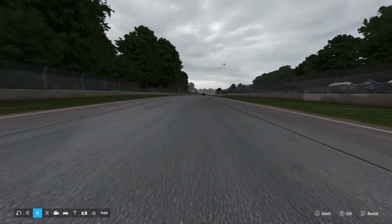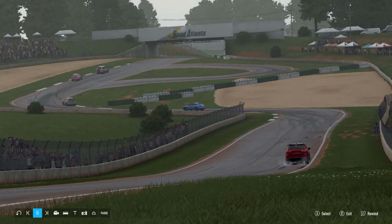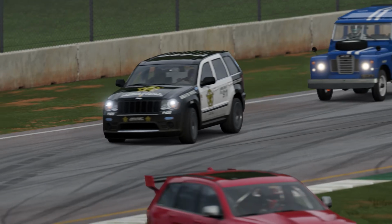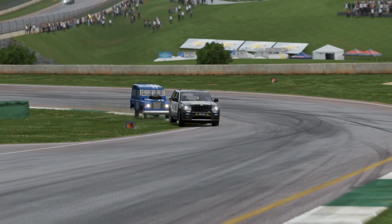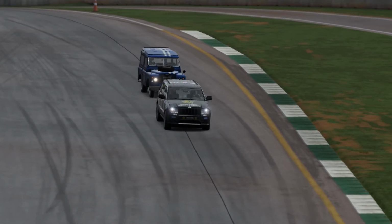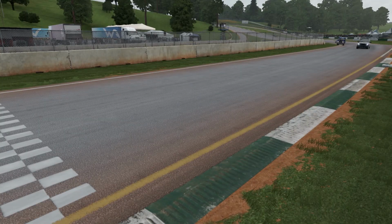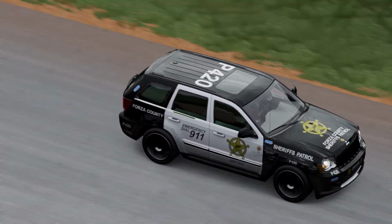The police liveried Cherokee was having a massive fight with the blue Land Rover there. The Land Rover had incredible amounts of acceleration. Not a lot of top end, but the acceleration was just insane compared to every other car on the field. It was trying to find a way past this police Cherokee. The Cherokee did not like the corners, but was very quick down the straights as well. You can see that it's just a bit sluggish through the corner there.